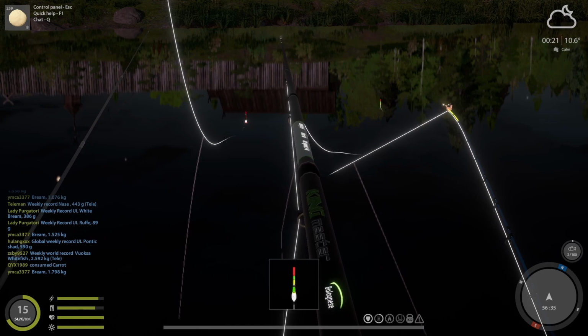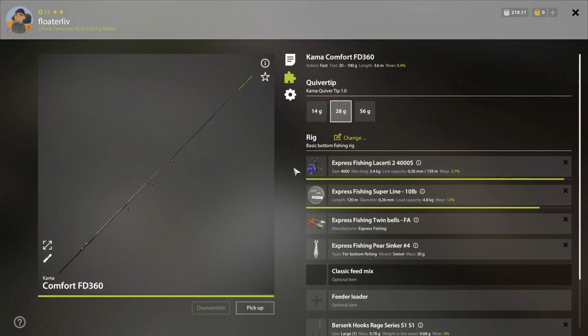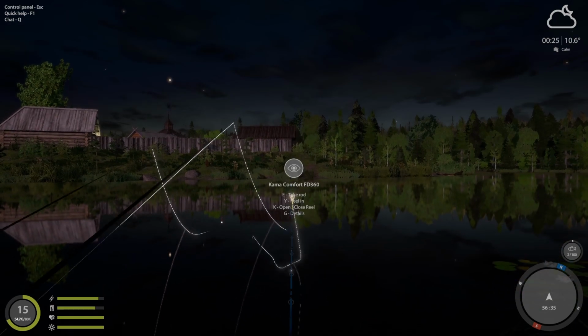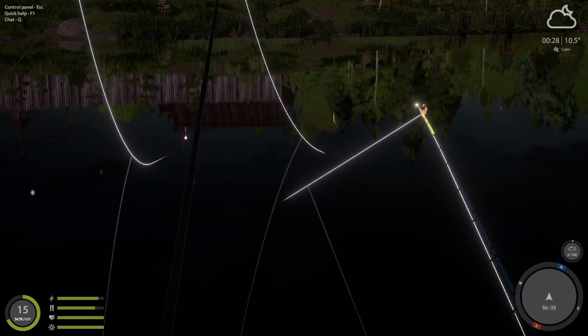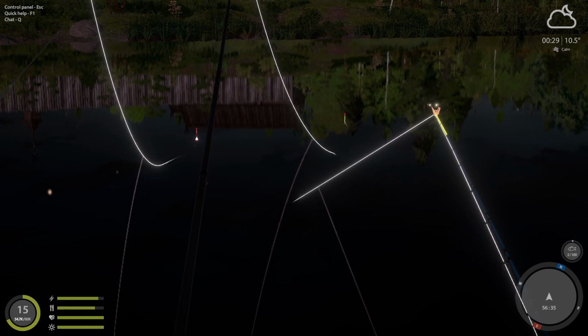YMCA with another good bream. I don't like how that was. Oh, that looks a little better to me. I don't like when there's that much tension on the bottom rods. It seems like that limits the bite. Almost like you've hooked the ground or something like that.